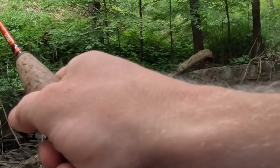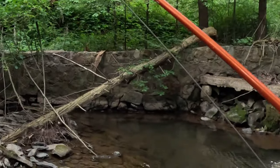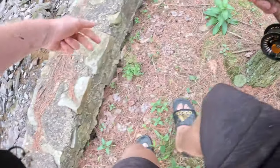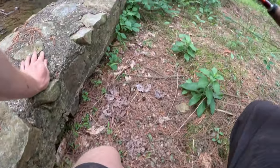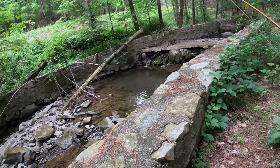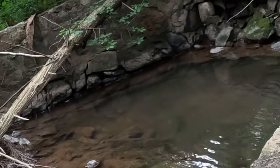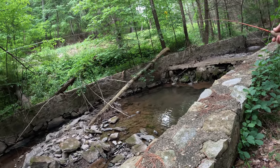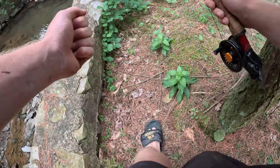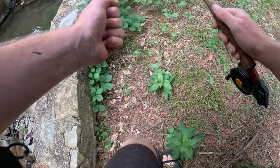Oh man, there's a big bow following him. Oh, there's a big rainbow trout in there I'm gonna try and get. All right, I'm gonna see if I can possibly sight fish this rainbow trout. I don't see him, so I think I'm just gonna take a blind cast and it's a good chance he'll eat it. Oh no, he's over at the other side there. I see him. See him now. I'm gonna sneak up behind him here.